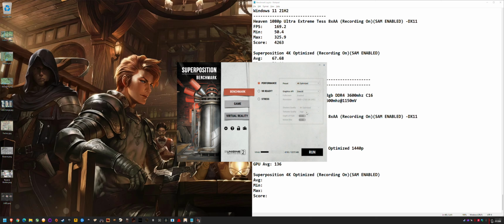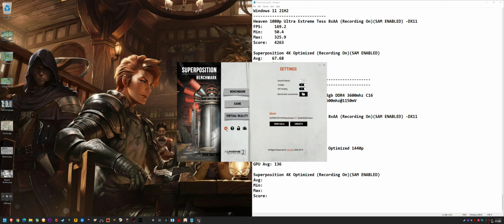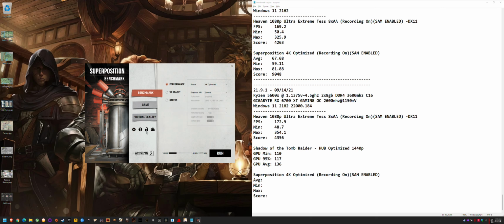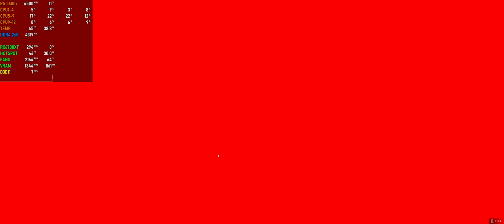What is going on there? I haven't actually tried running this since updating. I ran it on my previous 11, but I haven't tried running this with the 5600X at all. I wonder if there's a problem. I mean, I know the GPU is stable, and I've stability tested this CPU fairly well. Try one more time. See what happens.